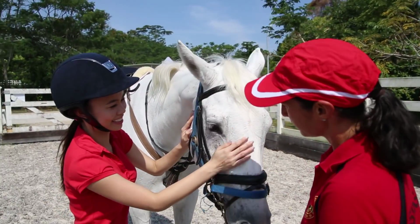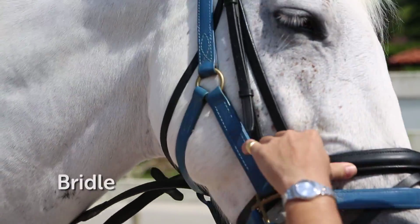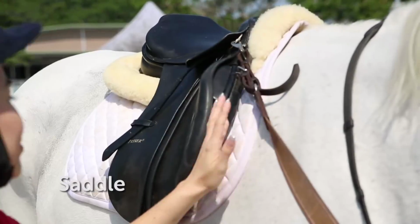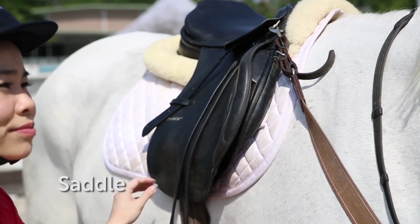When you ride, you have two bits of equipment that you really need. The first is what we call the bridle, which is this thing here on his head. Okay. And that's connected to the reins, which is what you'll hold in your hands. And you have a saddle, which you're going to sit in, and that makes you more secure and more comfortable when you're sitting on top of it.